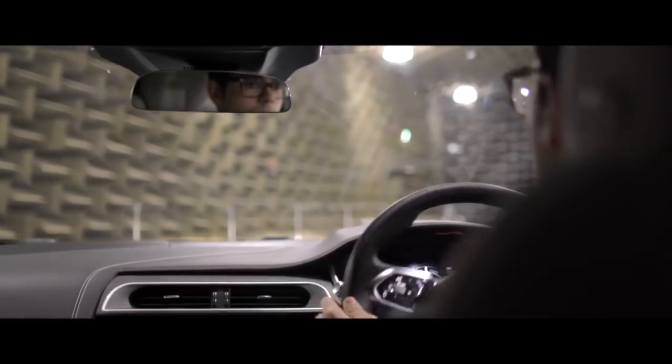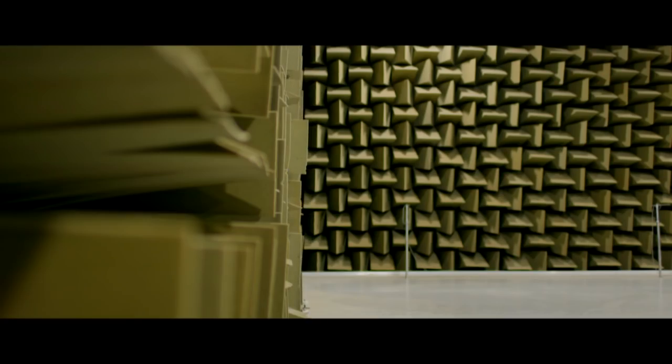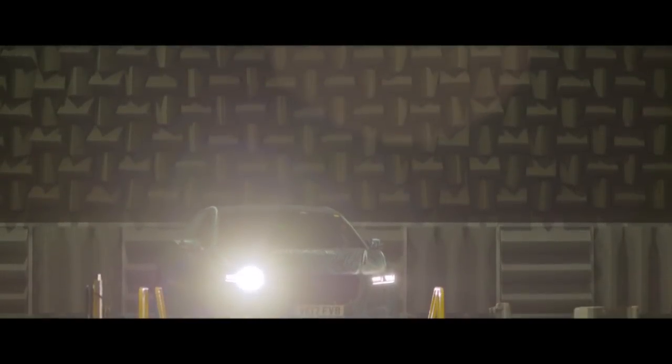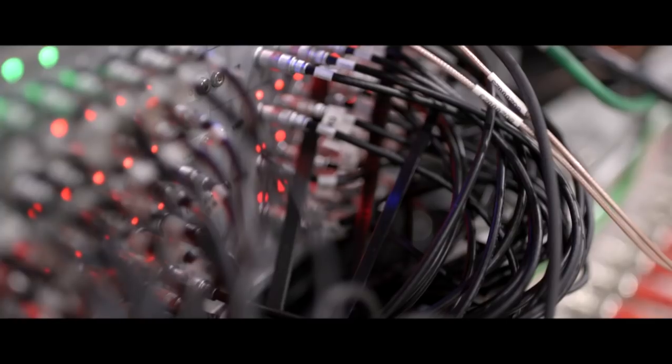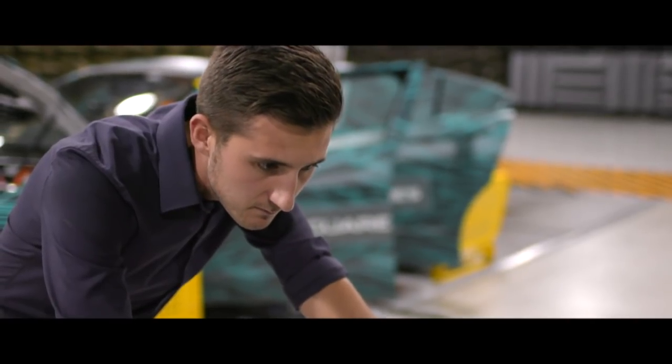The I-PACE is so aerodynamic and its electric motors so silent that exterior noise could easily spoil the cabin's tranquility. So engineers are trying to identify where noise might enter the car.